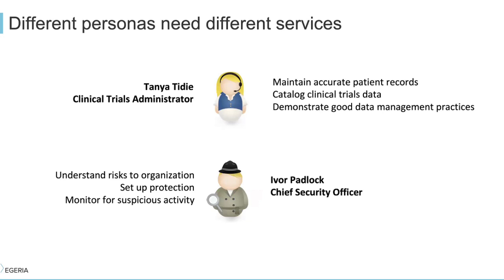And now we're going to more businessy people. So Tanya is the clinical trials administrator. She's looking after particular data, which is of very high value to the organization, but also pretty sensitive. So she needs to be very meticulous in the way that data is managed. And then we've got Ivor Padlock, who is the security officer. Again, he's interested in making sure people are using data properly. So all people focused on metadata, definitely there's a role for the metadata catalog to deliver value to these people, but you can see that there are subtle differences in what they're looking for.